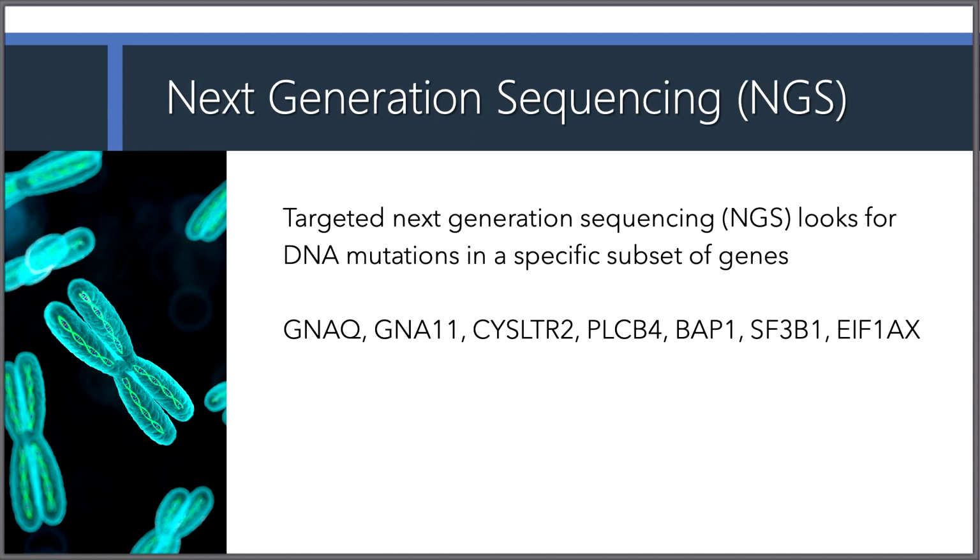Now let's go down to the gene level, or next generation sequencing. It's just targeted sequencing looking at DNA mutations in a specific subset of genes. And I've listed here 7 genes that are included on Castle's NGS panel for uveal melanoma.